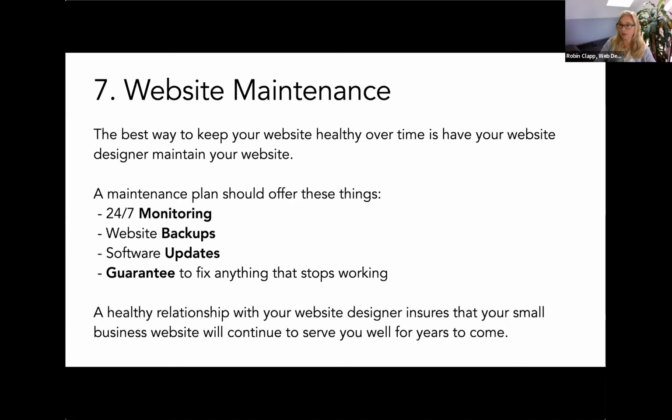So a healthy relationship with your web designer is really important. You want to continue that relationship so that your website investment, the money you paid for your website, serves you for years to come. There is nothing worse than investing the time and the money to design a website with your web designer, paying the website designer, and then that's the last time you see them. Yes, the website might be beautiful and functional and works flawlessly the day it's launched, but wait a year and it will be hacked because it never got the ongoing security patches and the updates that were needed, but they were never done.